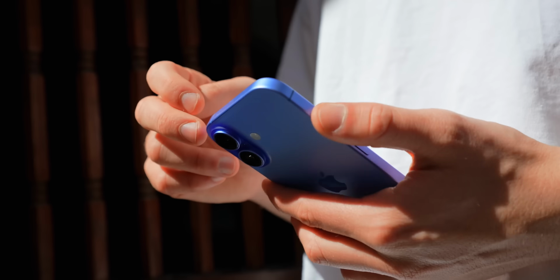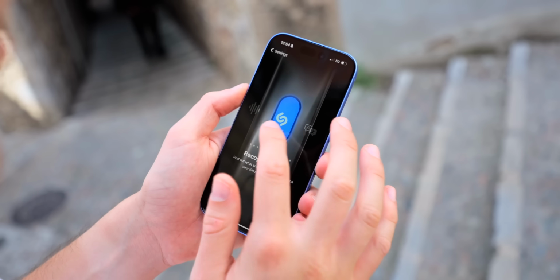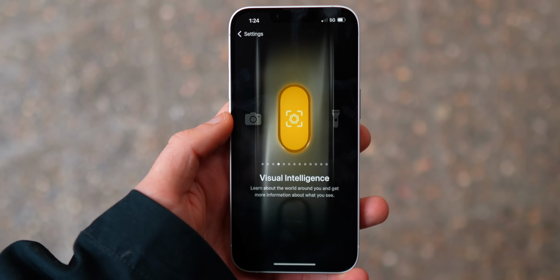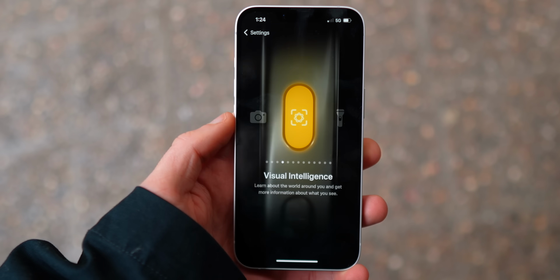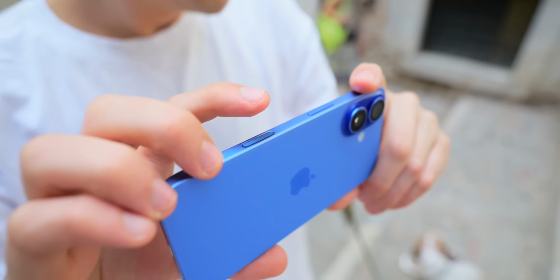Talking about visual intelligence, both models do have the Action button, which is a customizable button that you can make do whatever you want, from muting your iPhone, from opening up the camera, from turning on visual intelligence, from turning on a flashlight, or even turning on a shortcut.